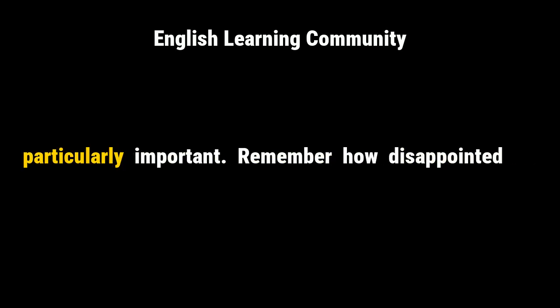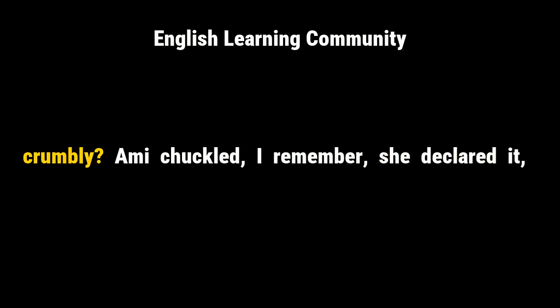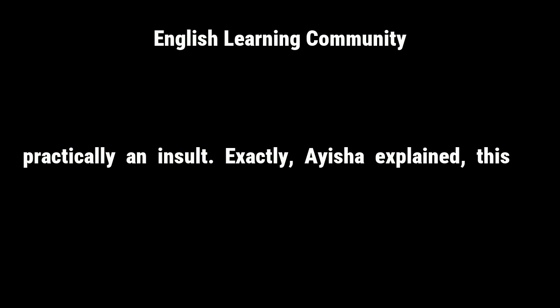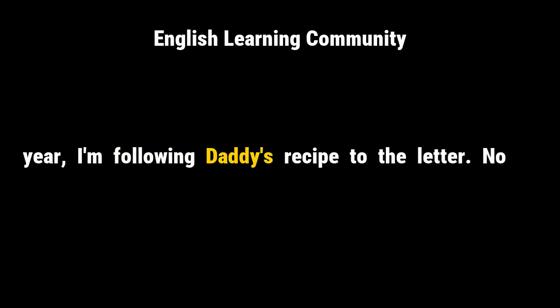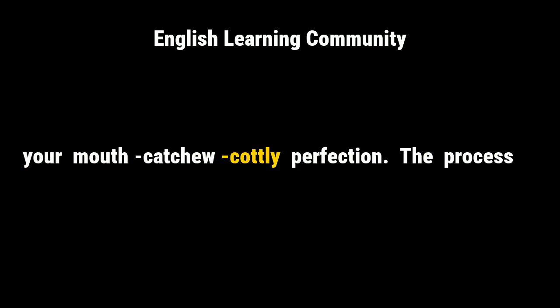"This batch is particularly important. Remember how disappointed Sarah was last year when the katli was a little crumbly?" Ami chuckled. "I remember. She declared it acceptably delicious, which, coming from Sarah, is practically an insult." "Exactly," Aisha exclaimed. "This year, I'm following Daddy's recipe to the letter. No shortcuts, no experimentation. Just pure, melt-in-your-mouth kaju katli perfection."